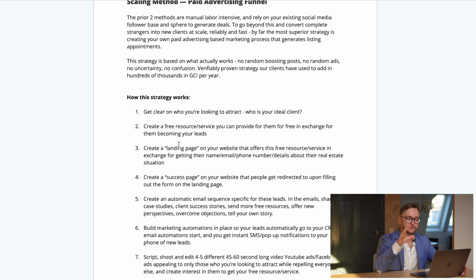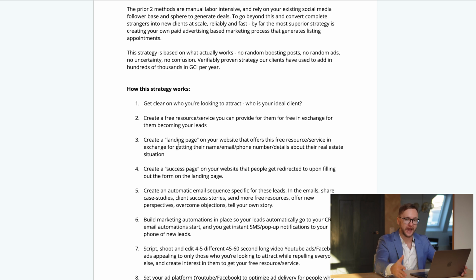Now, this strategy is based on what actually works to get listings. So no random boosting posts, no random ads, no uncertainty, no lead generation platform, no confusion, nothing like that. This is a verifiably proven strategy our clients have used to add hundreds of thousands of dollars per year in GCI. We have clients that have gotten 33 transactions in 11 months. We have clients that have doubled their business. We have clients that have reached a 50% increase in GCI in less than a year with these strategies.